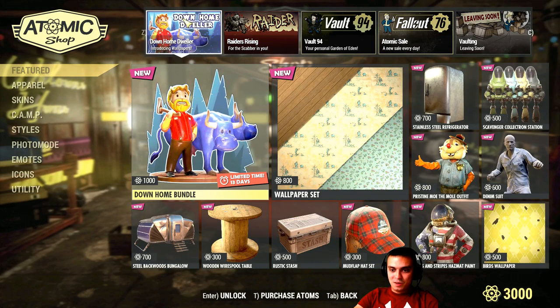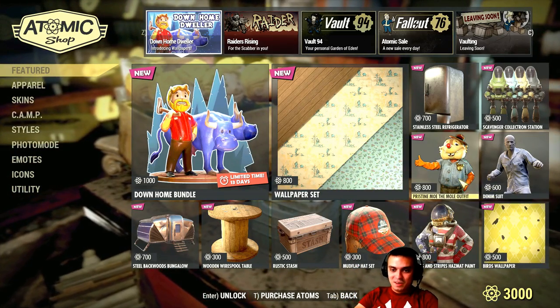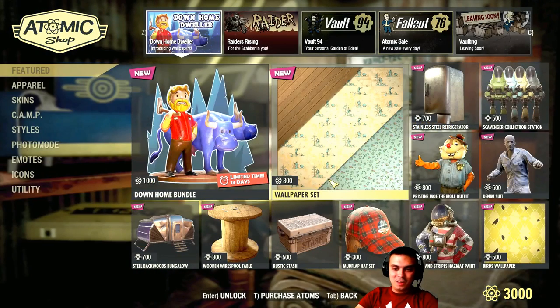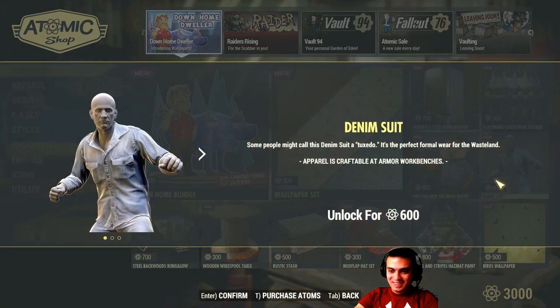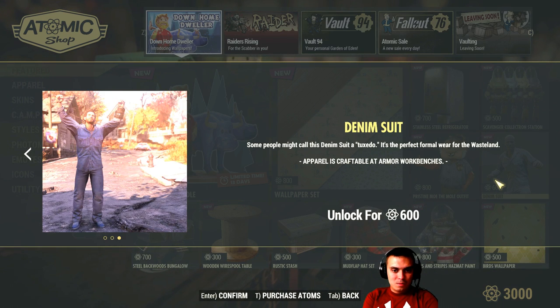From here... Oh man, I've missed out on some outfits here. Jesus Christ. Everything is just flying by. Well, okay, but no thank you. Sort of a clean outfit, but there is a dirty and freaking cool-looking one you can get. Demean suit. That is a cool suit, by the way. Some people might call this Demean a tuxedo. It's the perfect form of wear for wastelanders.